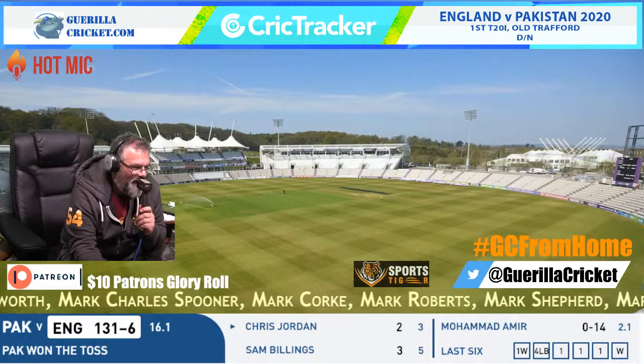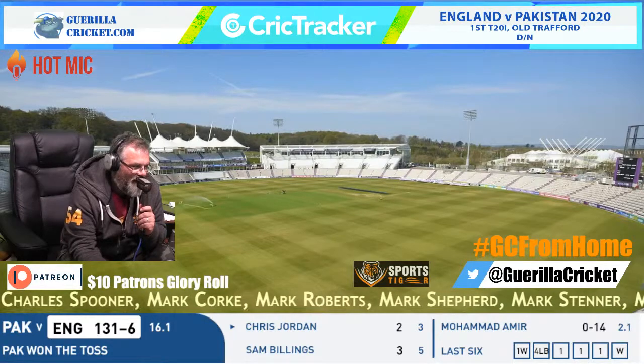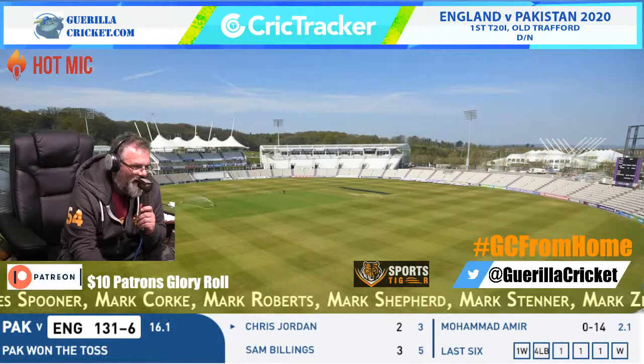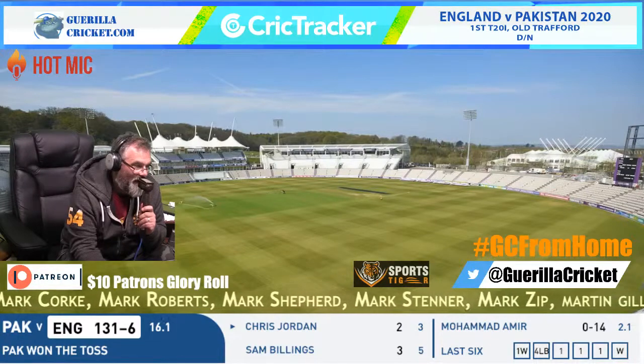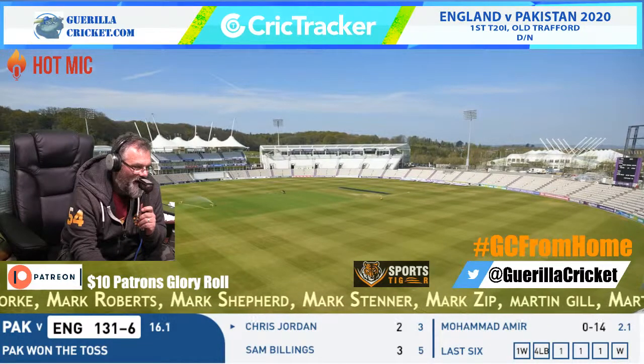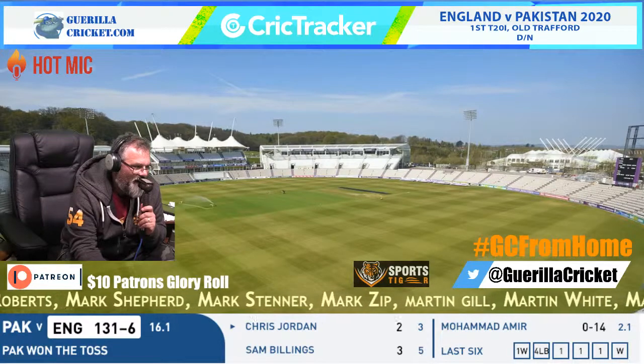Morgan 14. Was LBW absolute plum. Mohamed Ali 8 off 7. Billings was 3 not out. Gregory was 2 stumped, going down a wicket to Imad Wasim, and Johnny Bairstow was caught and bowled Imad Wasim right at the beginning of the game too. 131 for 6 for England. Imad Wasim 4 overs, 2 for 31, no maiden.